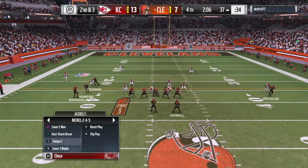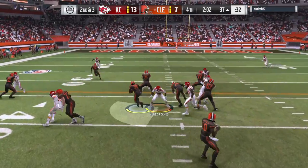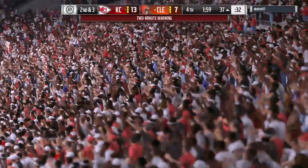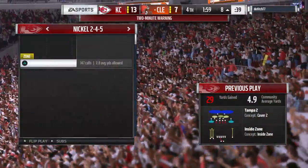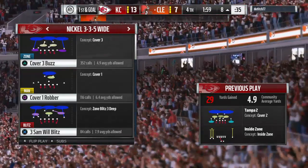Partner, he was going through his progressions. Not there, not there. After about the 3rd one, he decided he better pull it down and run for it. And he slides down and avoids the hit for good measure. And he's brought down, but not before reaching the 8-yard line.